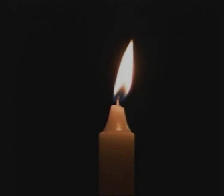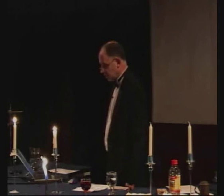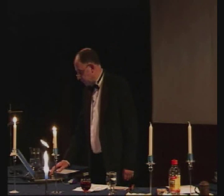We can see, I think, maybe brighten it slightly, we can see that the wick is curved and the end of the wick is projecting out to the edge of the luminous part of the flame. So we've begun to see more about the flame.